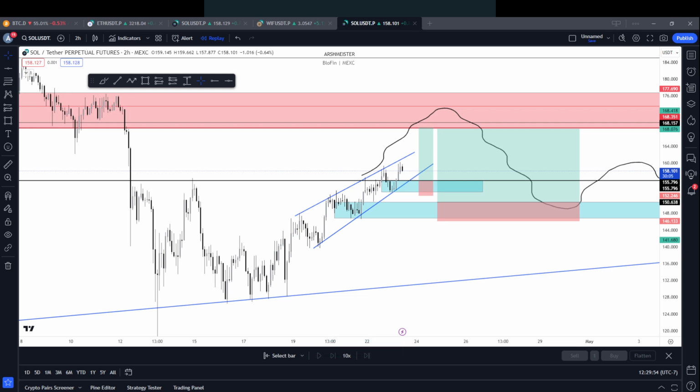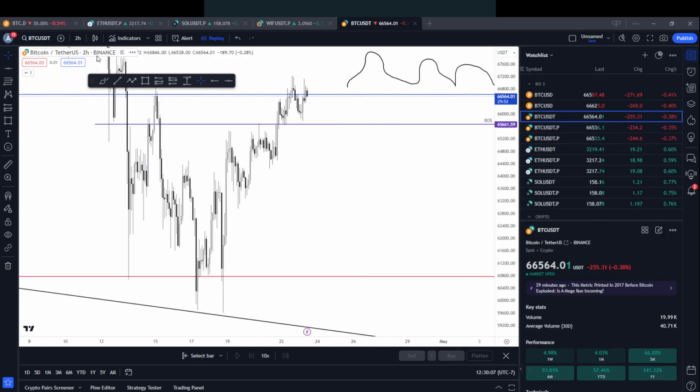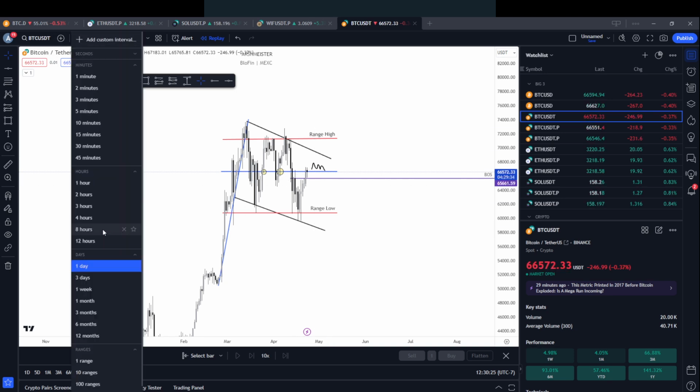Now, for those that don't know how I trade, I will never market long anything unless it's a confirmation play, meaning an SR flip, like for example on Bitcoin. I will long if we have a flip of this, stop somewhere below there. That's the only time I will market long anything on leverage. Otherwise, when it comes to leverage, I place limit orders and I wait for it to hit. It could take days, could take weeks. I'm patient.